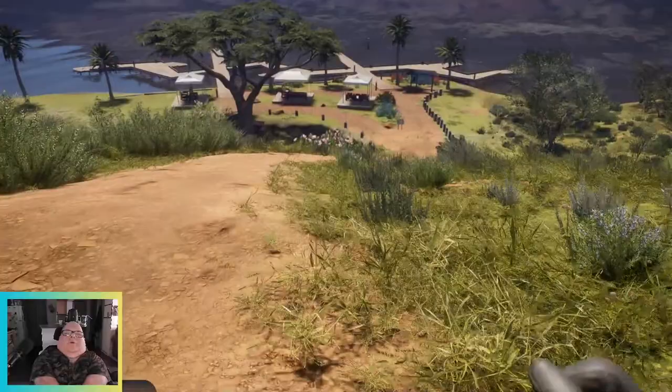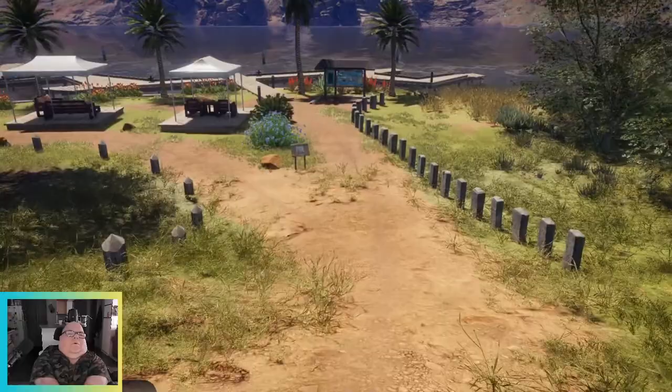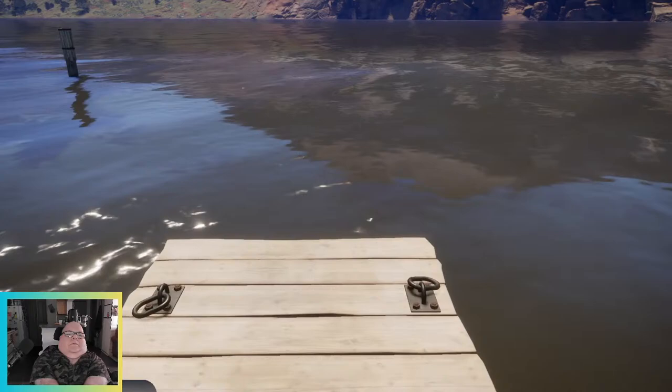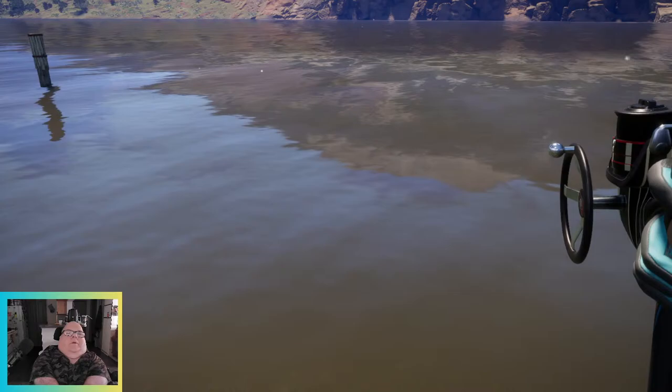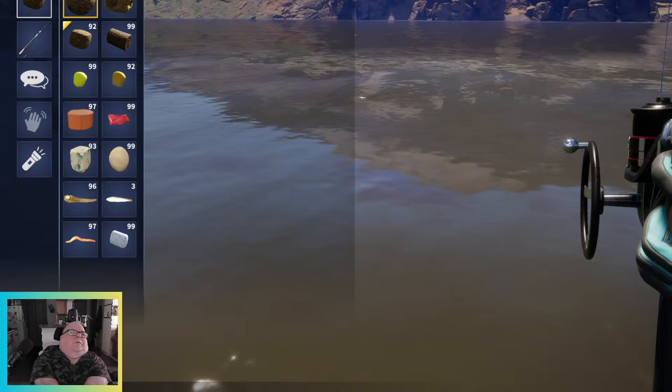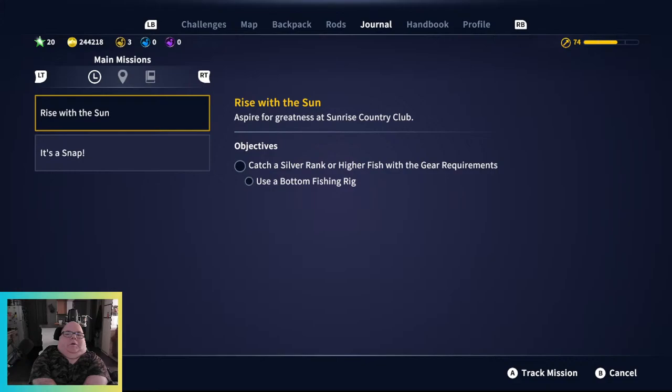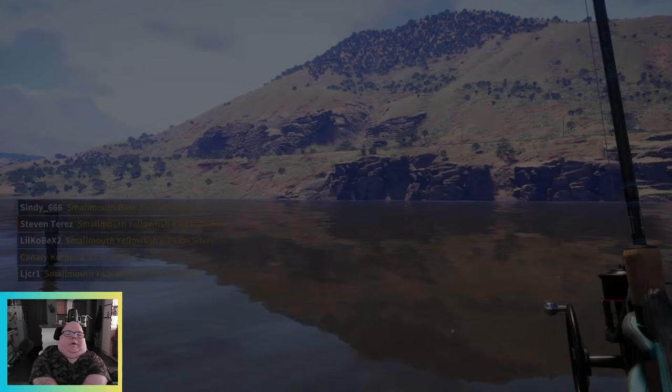So, we know there's mirror carp in here, so my first guess would be I'm going to use corn or boilie. What have I got on here? I got a dog biscuit. Boilie. Let me check my handbook here. Cheese, boilies are natural or bloodworm. Alright, and he wanted me to catch a silver. Use a bottom reel. Okay. Well, let's try it.